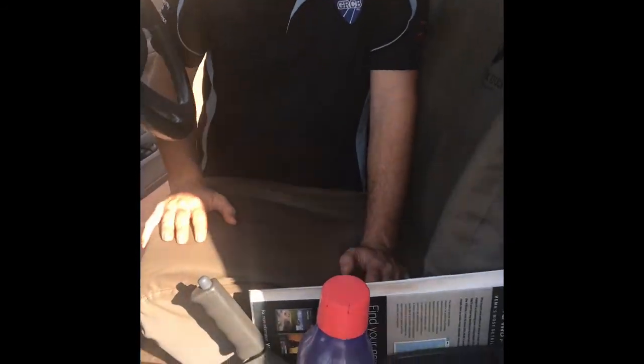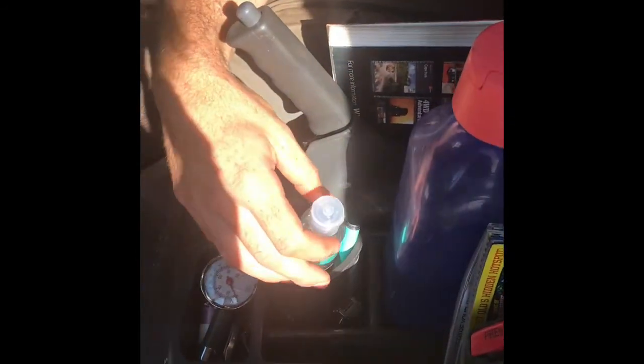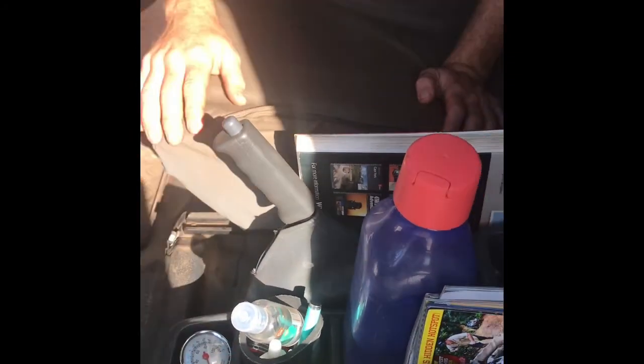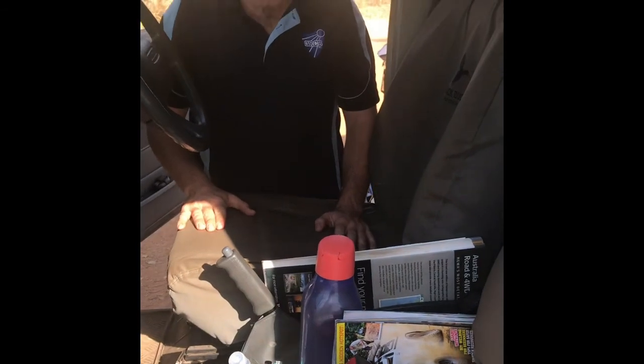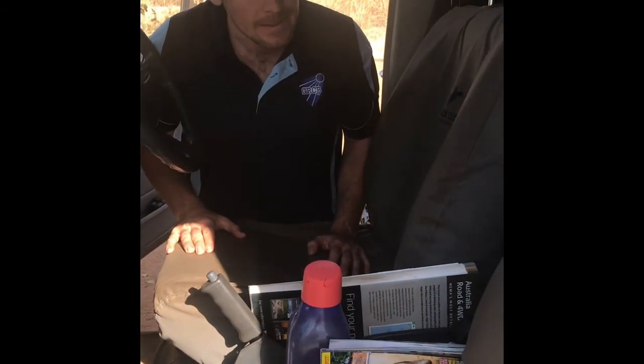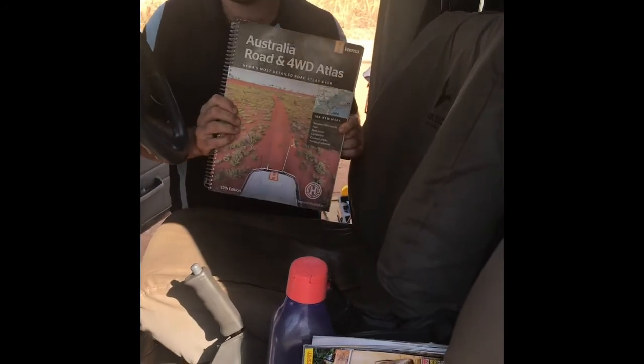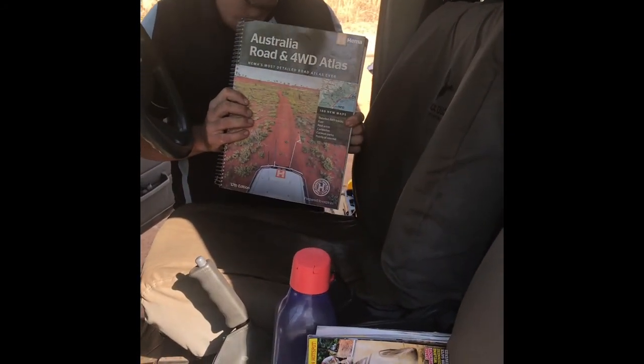In the center console, we've got a bit of miscellaneous stuff, watches and hand sanitizer and tyre gauges and that sort of stuff. Tyre gauges always get a workout. We're always dropping the tyres whenever we go off road. So we've got the HEMA map book there. Goes really well with the VMS. Plenty of campsites, that sort of stuff in there.